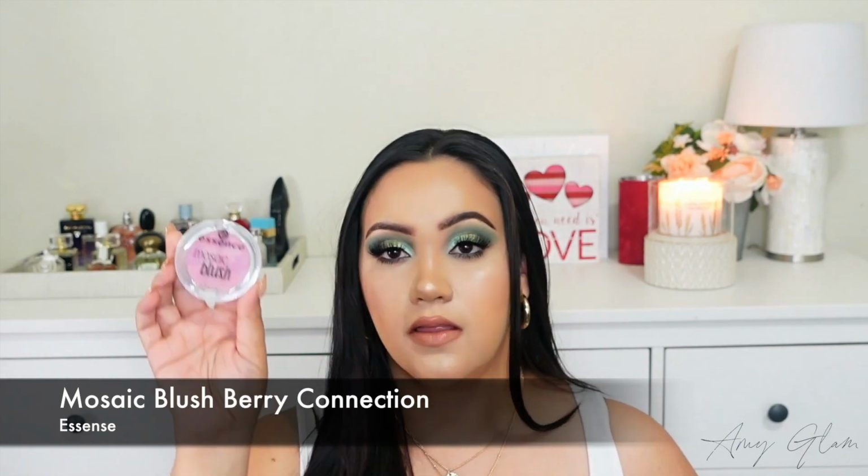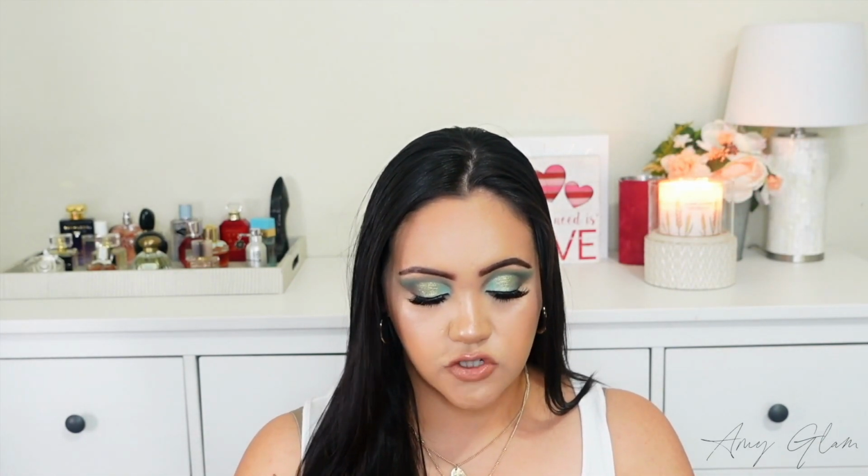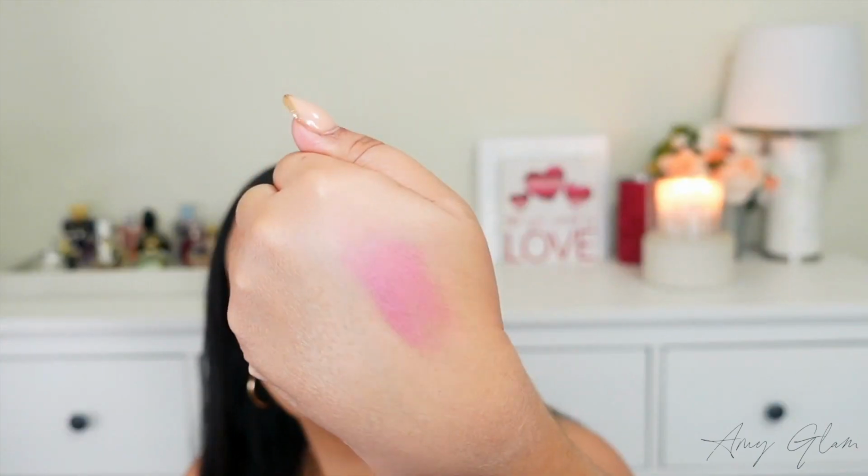Next, I got two cheek products. I got the Essence Mosaic blush in the shade The Berry Connection, and it looks like this. And this one I got because I believe it was Glamzilla on TikTok or Michaela, I don't remember, but I know that someone was comparing it to that Dior blush that got very popular all over the internet. It's just a very pinky shade right there. So I just wanted a shade that looked like that Dior one.